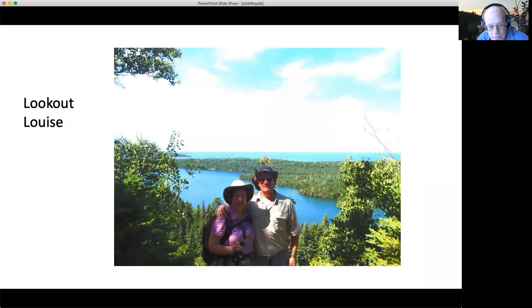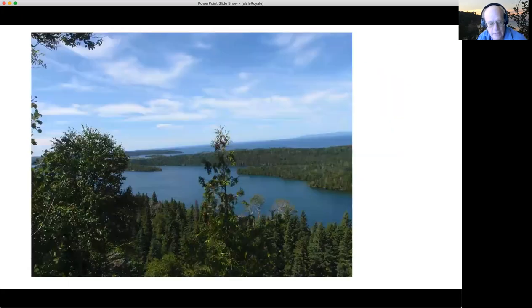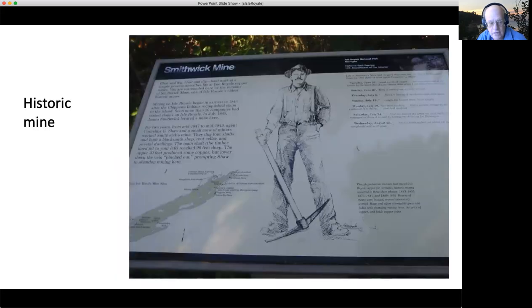Another day, we hiked up to the top of the Greenstone Ridge. This is Lookout Louise, so we're looking north toward Canada. And again, you'll always see these long ridges, and in many cases, at this part of the island with water between them. Here again, you see another one of these ridges. And this is very characteristic of what the island looks like.